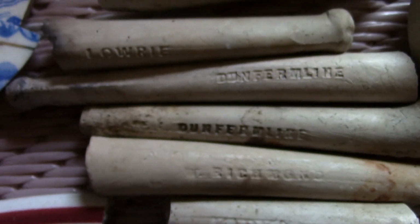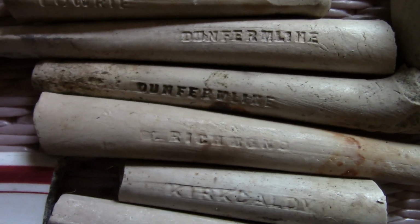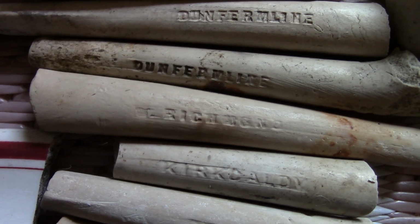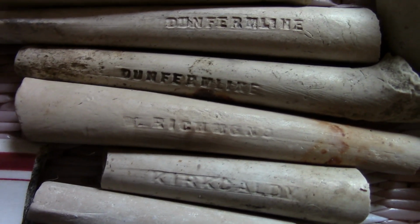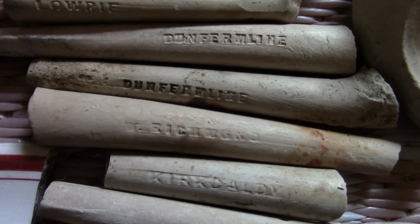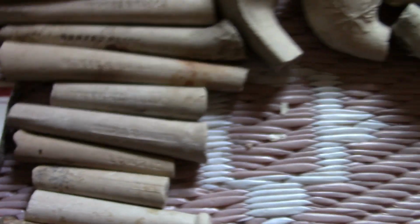So lots of local names, and it's for that reason I take these home and look up the history, and there are amazing stories behind some of these pipes. So I'm going to move swiftly on. I'm just going to take a photograph of this because I think this might be a nice thumbnail. There you go, taken two.